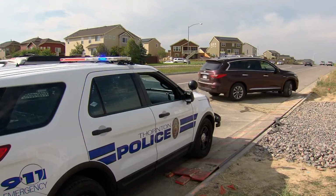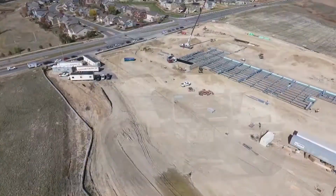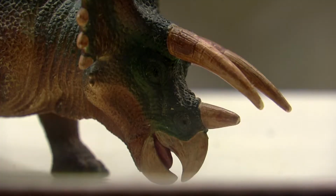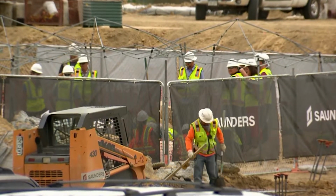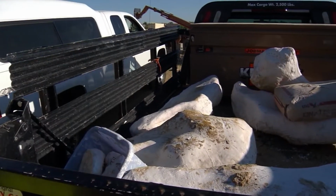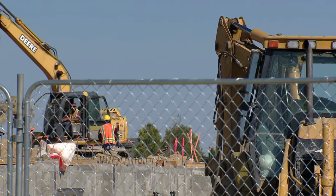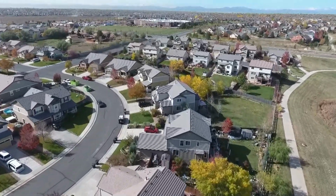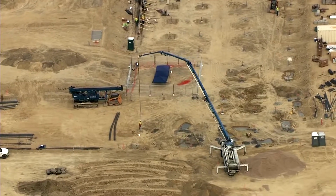If you're looking for a hero, a police and fire station is always a good place to start, though not usually before that building is finished. But for lovers of science and the natural world, this is where unexpected heroes emerged and overcame incredible odds to accomplish the extraordinary. The city of Thornton began work here to expand first response services to this growing area, a publicly funded project that had been planned for years and underway for weeks.